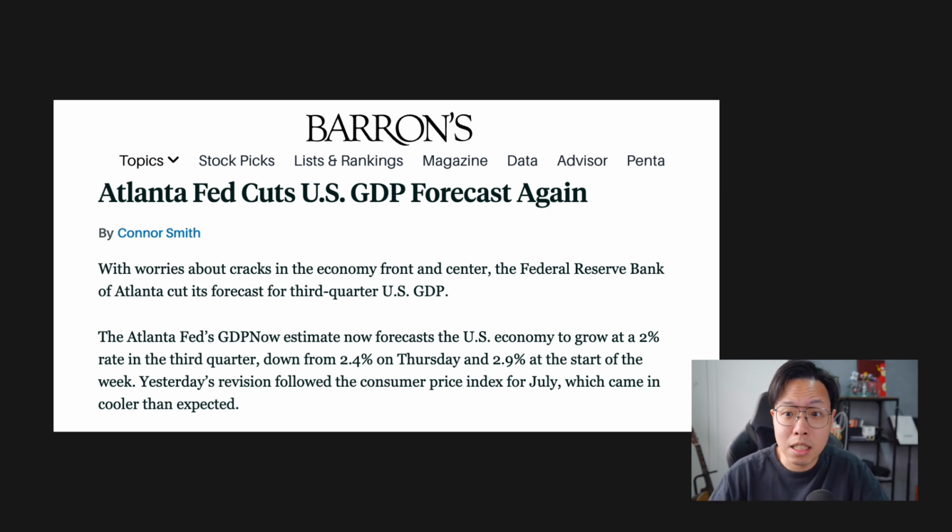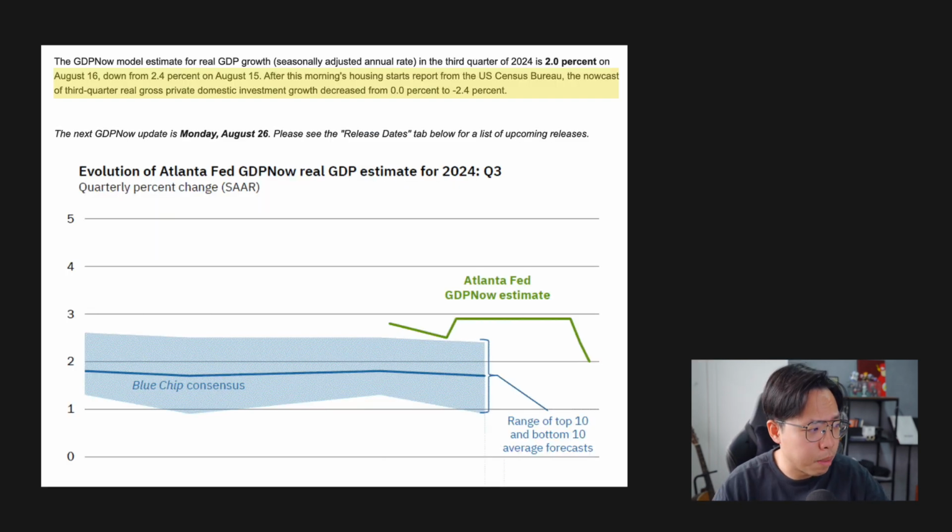I think another concerning aspect of this report is that when you look at this thing called real gross private domestic investment growth, which is basically how much companies are investing, they actually reduced it from, I think, 2.8% to 0%. And then as of the 16th of August, it moved even further down from 0% to negative 2.4%, which means companies are investing less and less.